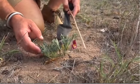This looks like a young bull though. Not very old, he would be about a year old, around about that, maybe slightly more. Looks like it's going to be a tall elephant.